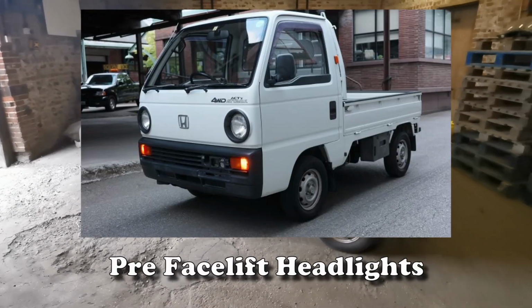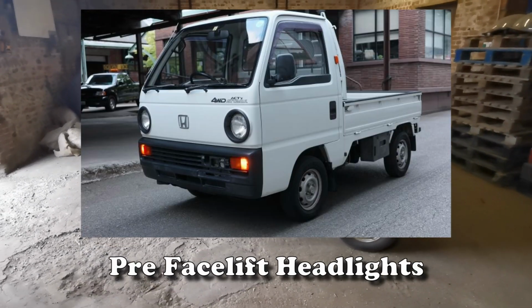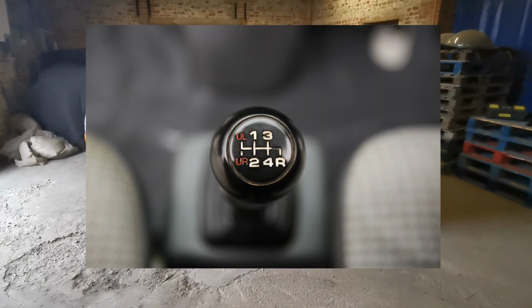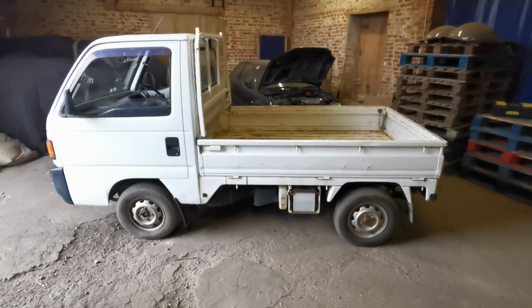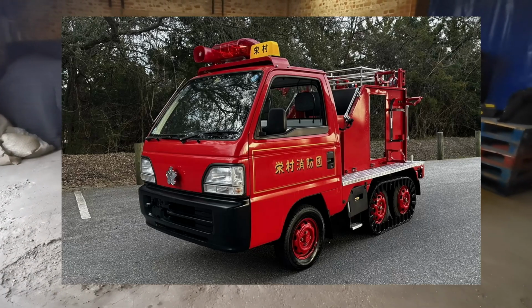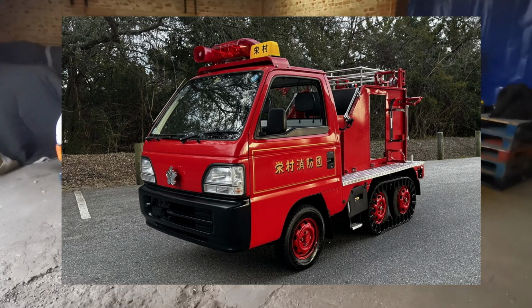They do an Attack one, which I think is only a 4-speed and has got locking diffs and a high and low box, so that is really, really for off-roading. They also do one that's called a Crawler, which is actually 6-wheel drive, and it's got tracks on the back, like a half-track, which looks absolutely mad.